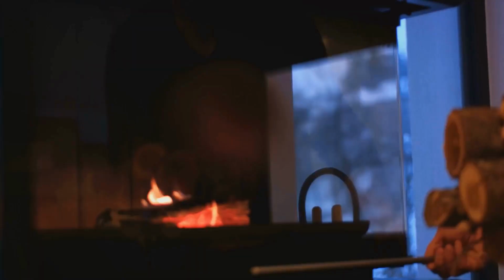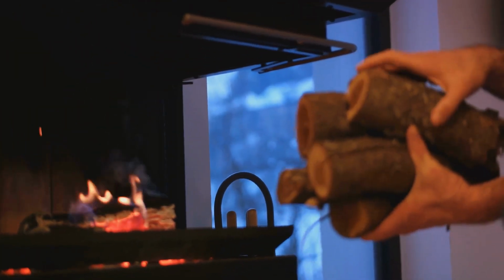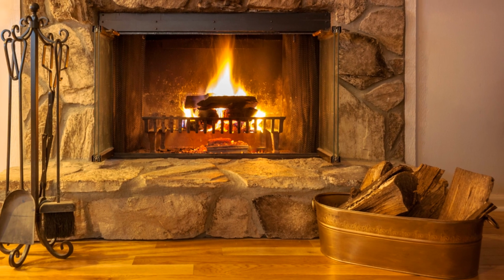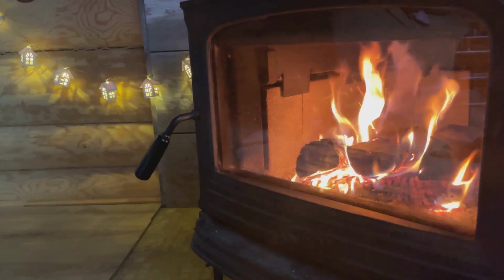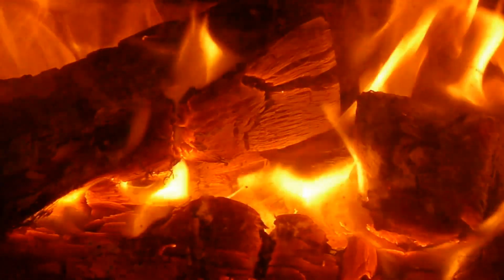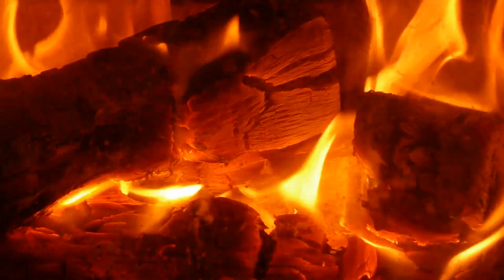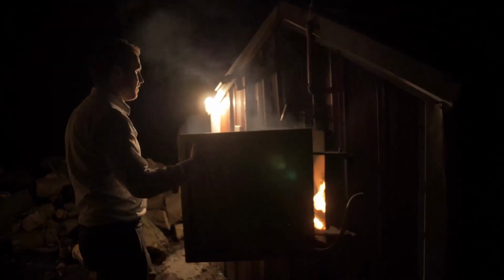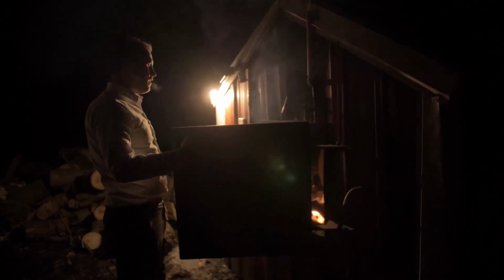Much of the heat produced by a fireplace actually escapes through the chimney, leaving you with a beautiful sight but not so warm surroundings. Wood stoves and biomass boilers, on the other hand, are more efficient. They're designed to burn wood in a controlled environment, allowing a greater percentage of the heat to be transmitted into your home. However, installation can be a bit more complex, requiring adequate ventilation and adherence to safety regulations.